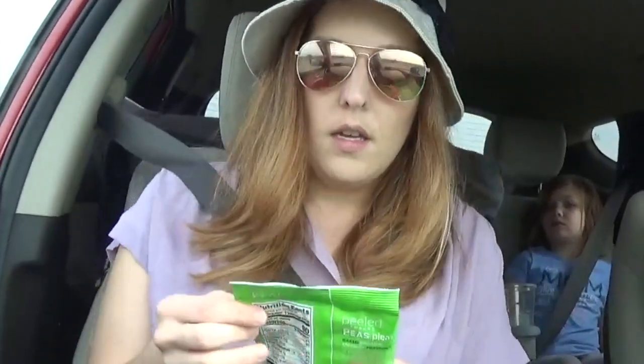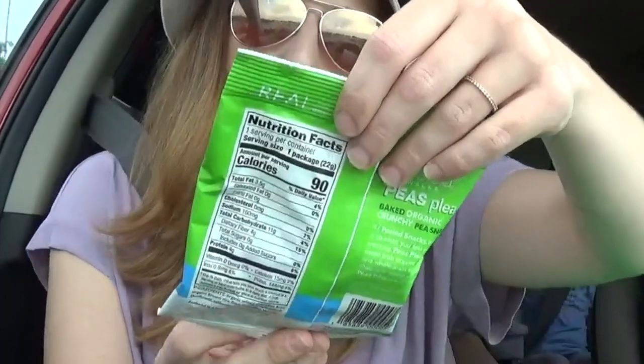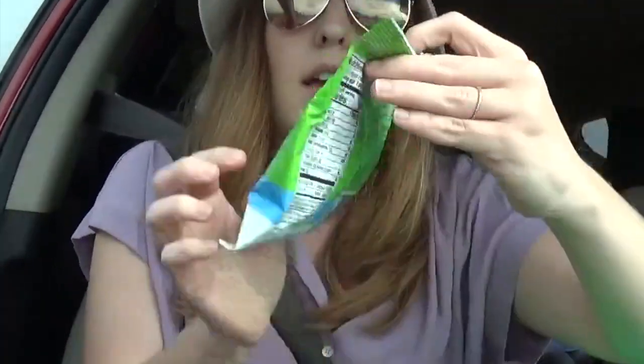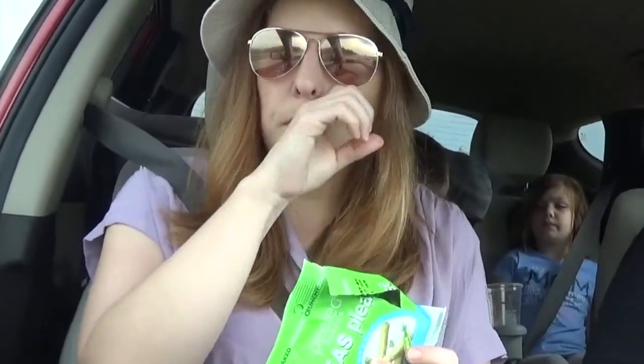Alright. Peas, Please. Peeled Snacks, Peas Please, baked organic crunchy pea snack. According to Scarlett, she likes peas. Oh, Oceanside's coming up in 7 miles. We're coming, Munchie Case.